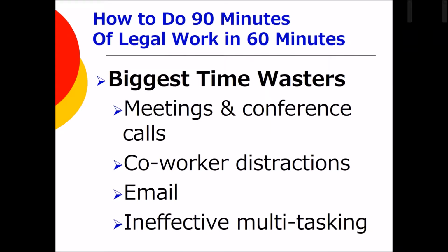In our book I mentioned, we talk about your biggest time wasters. One is meetings and conference calls. Meetings are time leaders because when you have a lot of meetings, you talk about things other than what the meeting topic is. So meetings have to be lean and efficient with agendas. Conference calls, the same way.